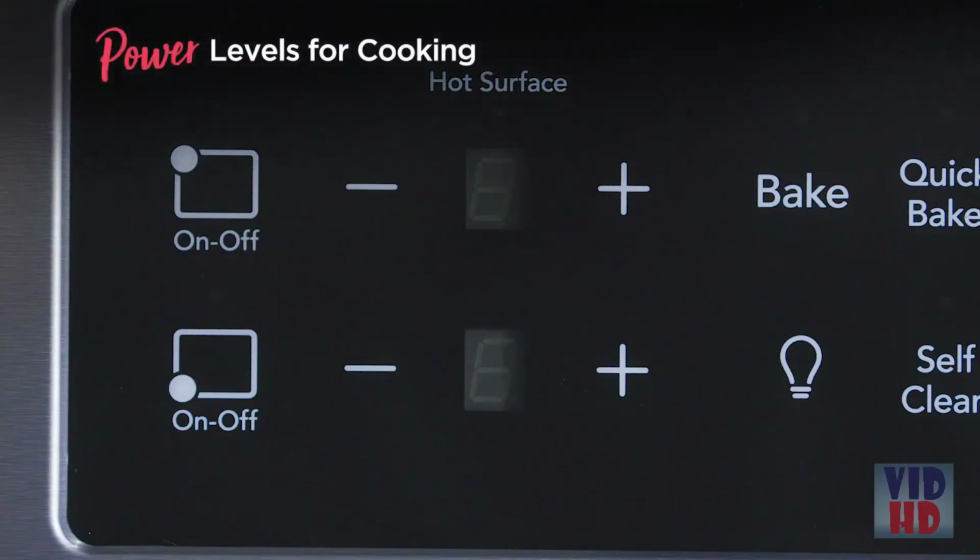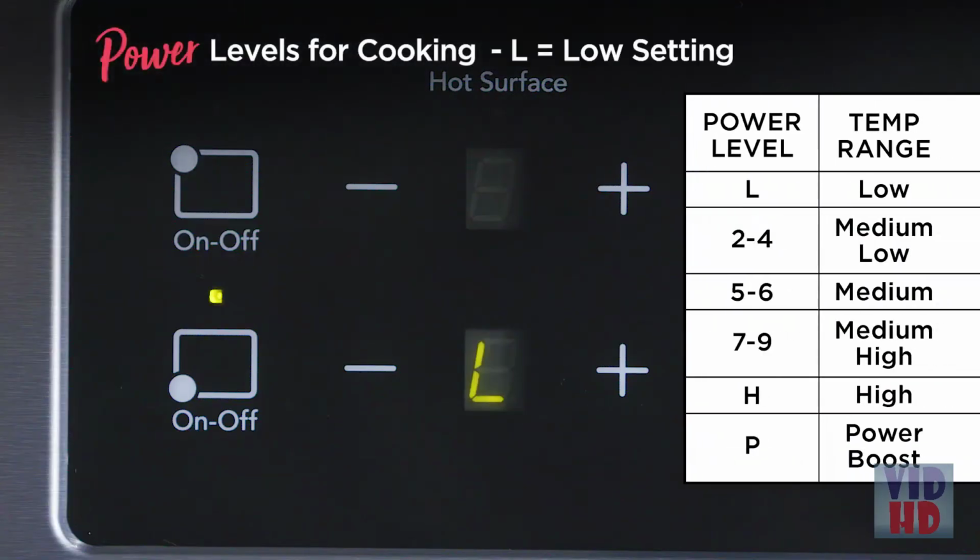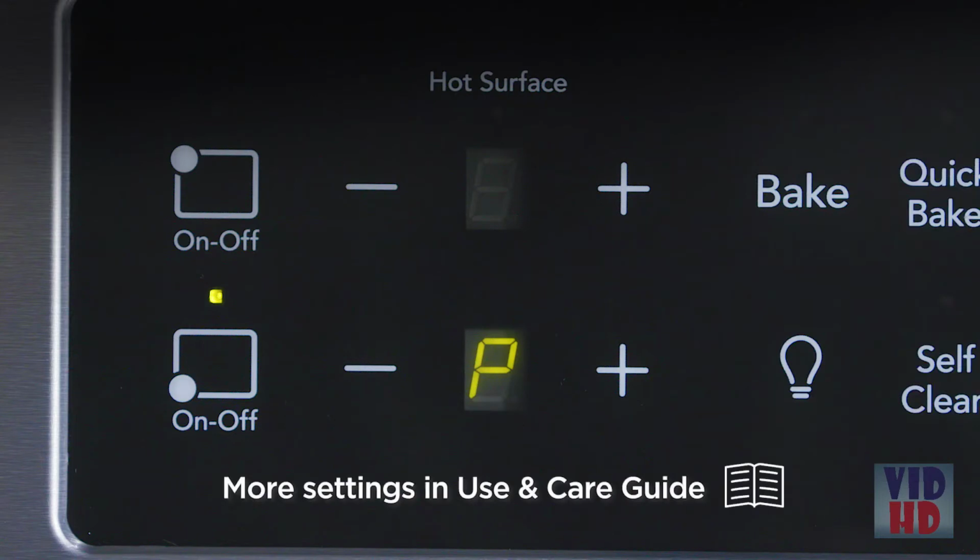Here are the power levels for the cooking surface. L is for low setting. 2 through 9 are increment settings. H is high setting. P is power boost. Additional recommendations can be found in your use and care guide.